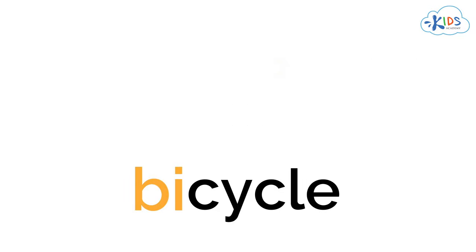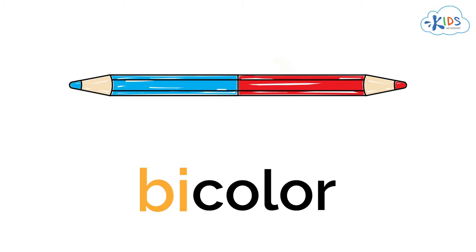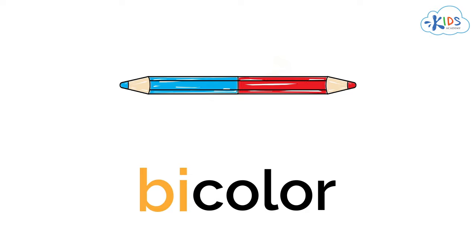Did you ever hear of bicolor? We know what color means. If we have bi, or two, in front of it, it would mean two colors.